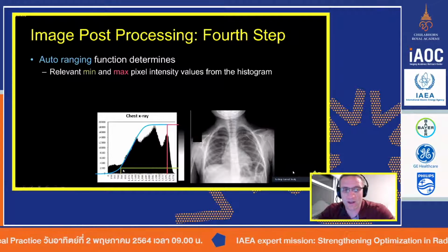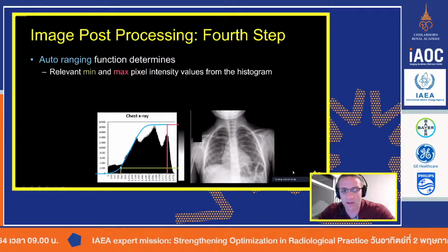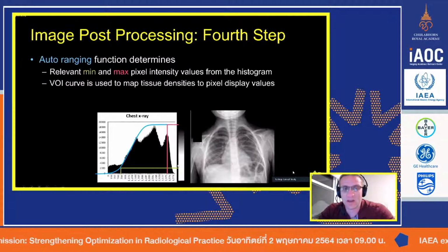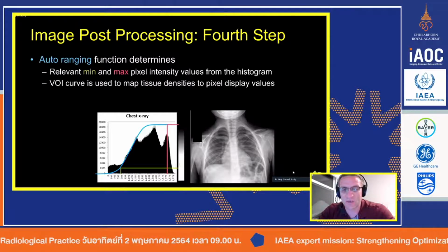Based on this function, this blue curve, it's going to find the maximum value and the minimum value in the histogram, and map those to black and white respectively. Now, these VOI curves are very specific to the type of anatomy. So that's why it's very important.